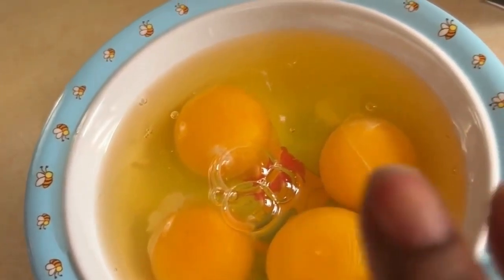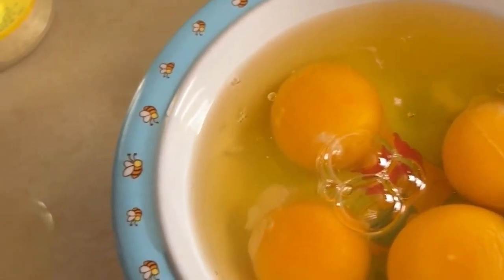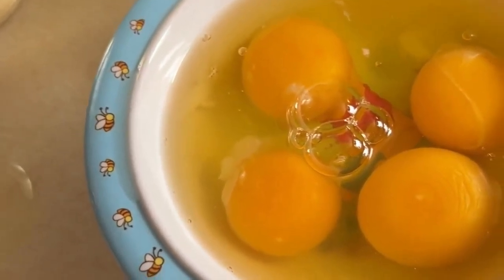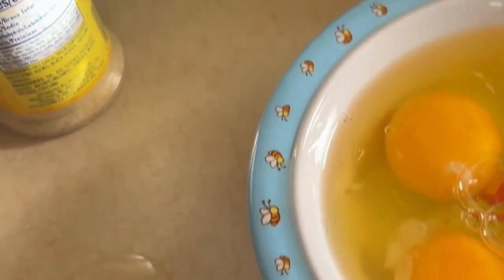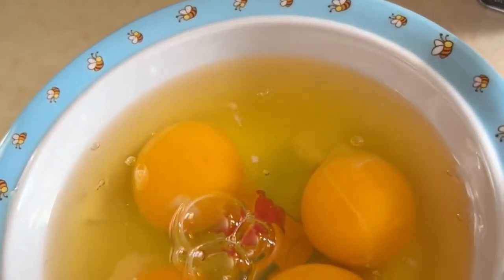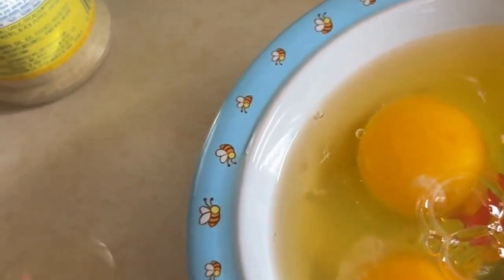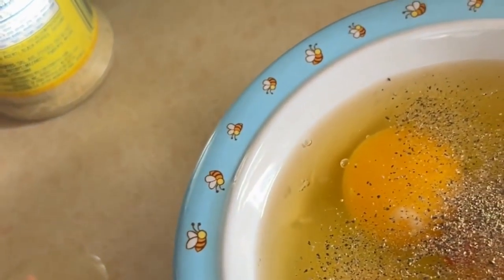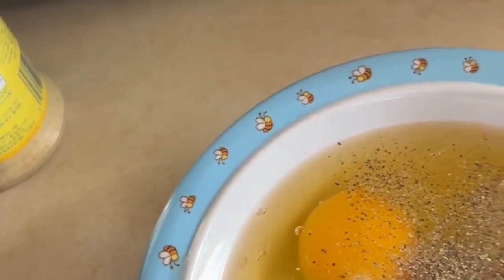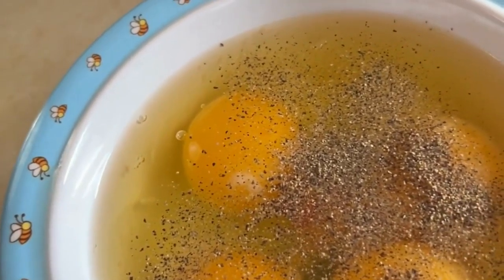Okay, I've already cracked 4 eggs. You know how to crack an egg, I'm not going through that. So what I'm going to do now is beat my eggs real quickly, just to get the scramble on. I'm going to put a little bit of black pepper. This has already been ground, so I'm just gonna put some in here. This is maybe a quarter to a half teaspoon, maybe 2 or 3, 4 shakes. I like the pepper because it does add a little bit of flavor to the eggs.